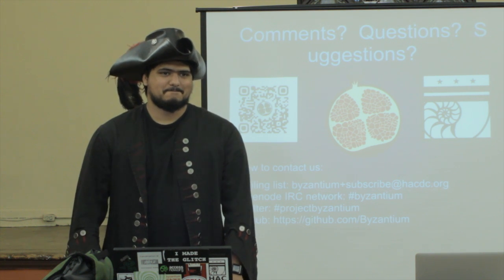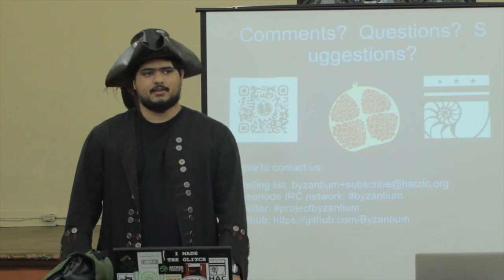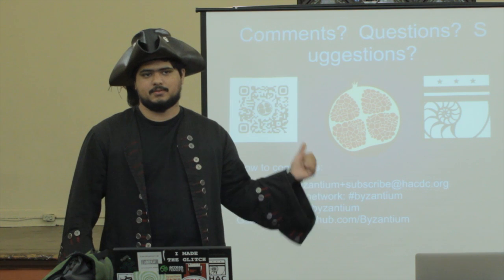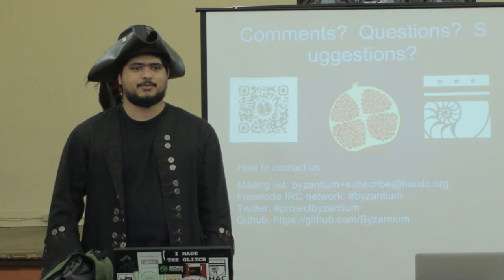Isn't there some other mesh net operating in this area? I seem to remember stumbling. Yeah, so most of the projects in the area have been using a firmware called Commotion. And Project Byzantium is fully compatible with Commotion's wireless firmware, so we can interoperate with those networks. And we actually have a Commotion router up on HacDC's roof.